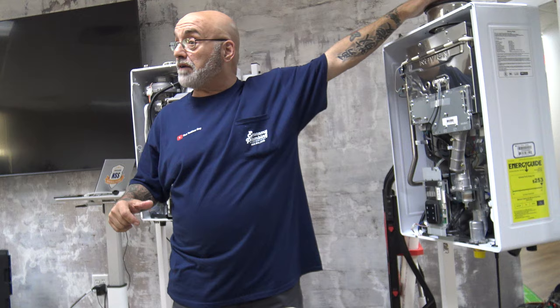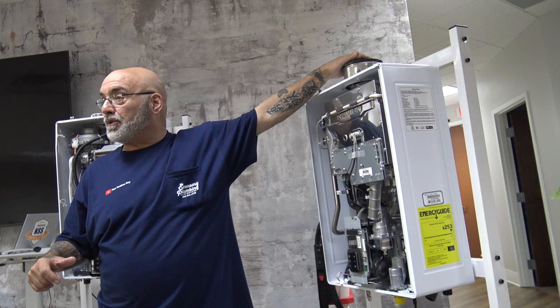And where does it go? If it's not drained, it goes to the outer rim of the air and rots out the heat exchanger. And it'll rot it out in less than a year.